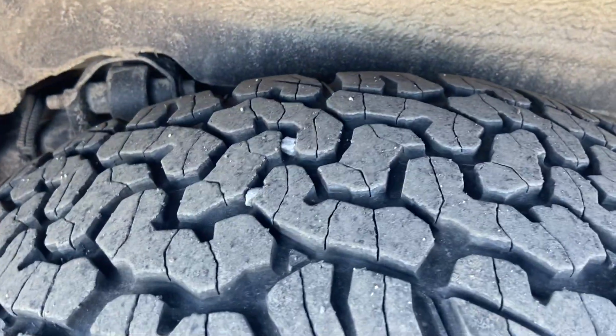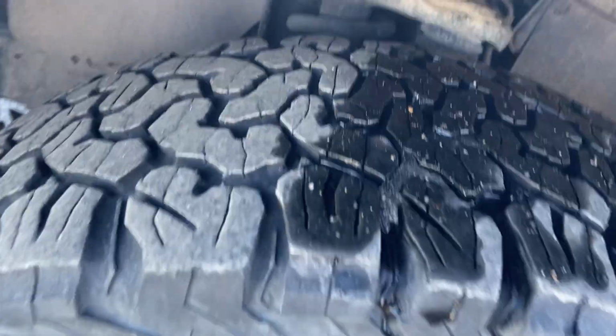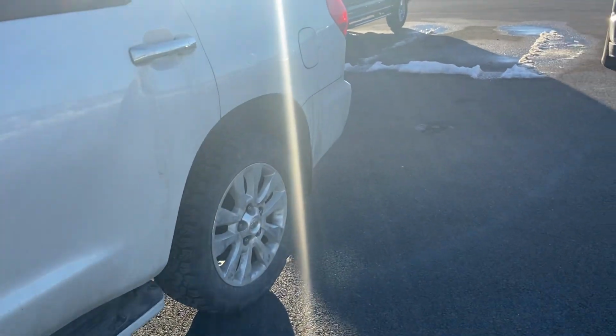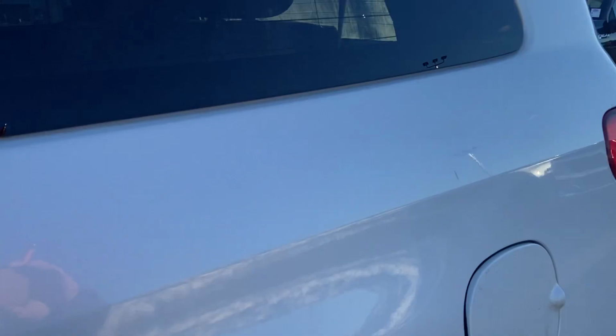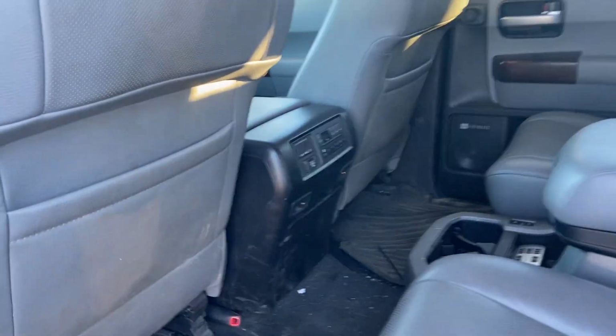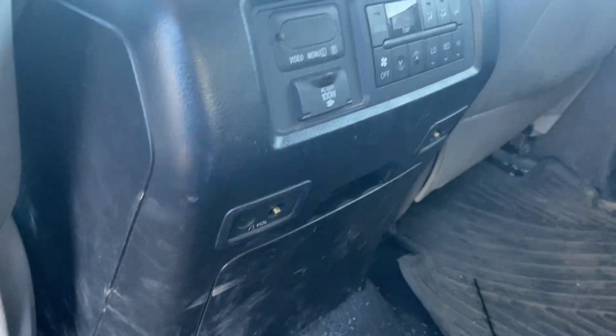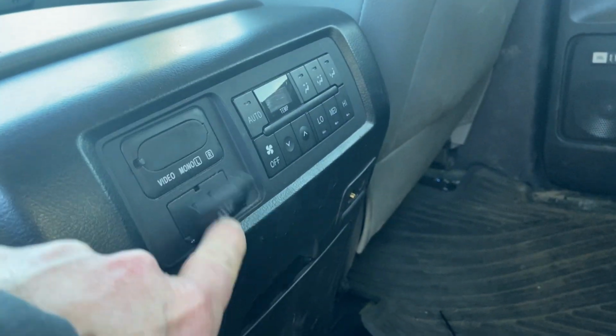Here, the tires are in really good shape. BF Goodrich All-Terrain KOs. Nice looking rig, it's just dirty. And this thing is loaded. It's a Platinum. It's got rear heated seats. It's got the 110 household plug-in.